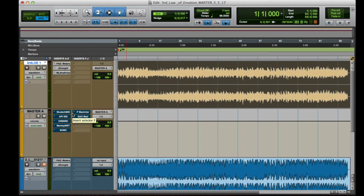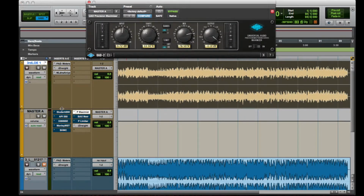So you can start to hear that it's already starting to get louder. And if we put the iZotope Insight down here after all of that, we can start to see by how much louder it's starting to get. But again, now we're going to add in this maximizer, and we're going to start to turn up the volume even more with this. So we'll add all these back in, and we'll add the maximizer to that.